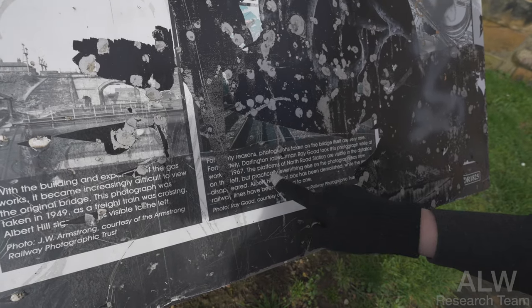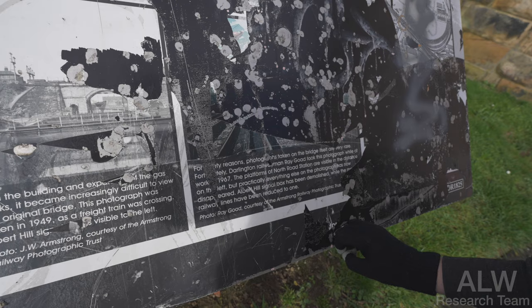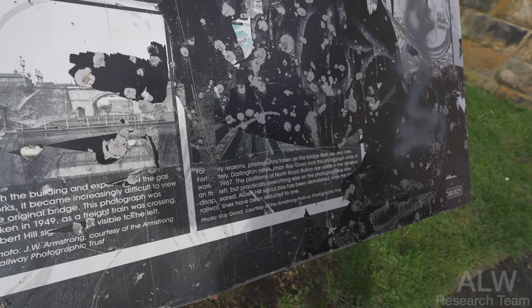it's like the big cauldron pot thing. I don't know what it was. Yes, my dad. They used to use like a big pan, massive pan, and heat it up. So see, the platforms and North Road station are still visible, but practically everything else has now disappeared. So North Road station's just up there.